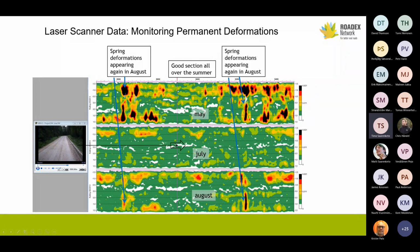and you can see then in July, after the grading and early summer grading, it was pretty fine, but in August you started to see deformations already in certain areas. This is indicating that if you have to improve bearing capacity in certain sections, you probably shouldn't put all the very valuable bearing capacity or base course aggregates everywhere, but you should focus especially on these sections where you are seeing deformations. So it enables this kind of monitoring, which can be automatically collected. You can focus only on the sections where you are seeing these deformations.